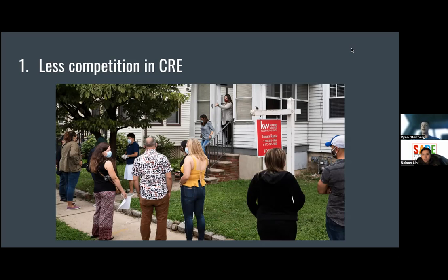In the multifamily space, we were never the only ones doing that. There was always competition. There were people messaging, cold calling, sending direct mailers. Same thing with single family homes. But in commercial real estate, we're realistically probably the only group that does that at large, and that is because there's just less competition.